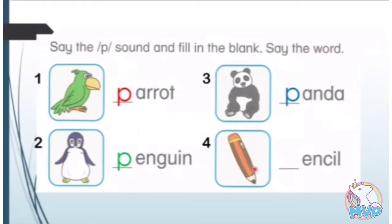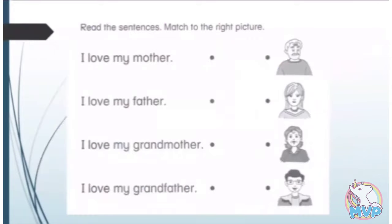How about number 4? The one that we use to draw and write. It starts from what letter? It starts from letter P. P for pencil. P-E-N-C-I-L. Pencil.